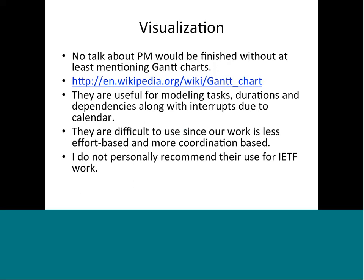And in terms of visualization, this is another thing that typically comes out of Microsoft Project, but there's other tools out there. Gantt charts are helpful for tracking projects, but the problem is, again, the type of work that we do is not really effort-based in the traditional sense of things. You don't say that some person is going to work on a draft, it's going to take them 1 week, and they have dependency on somebody else, and therefore this is when everything is going to be done.